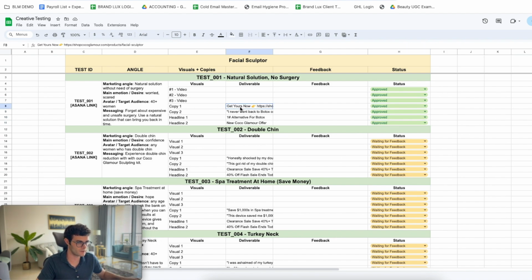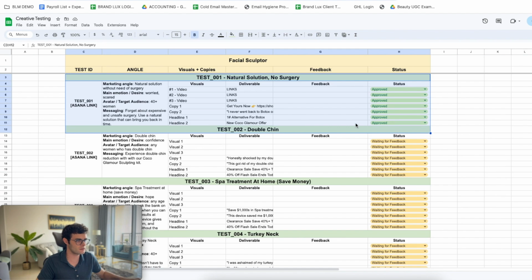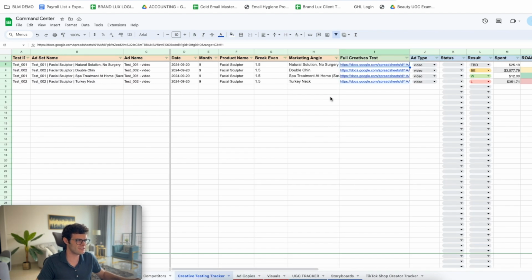Same thing with copy, you write them over here. It's the same thing, you just fill it up. And then of course I don't have the links here, but these would be the links of the actual video ads, okay? So this is how it should look like. This allows us to streamline the process and organize everything. Now we could actually add all of this information into this other sheet, but it would just be too much information in one, and so we just organize it here.